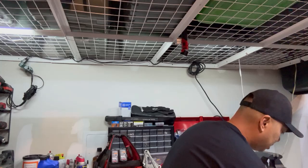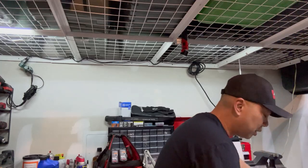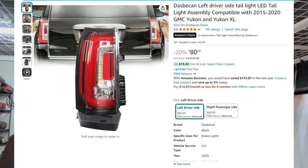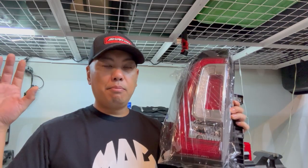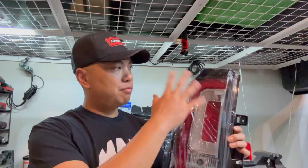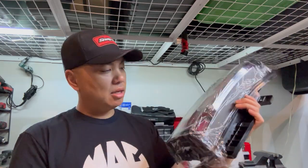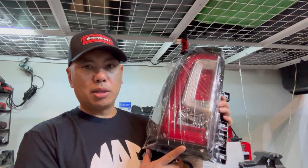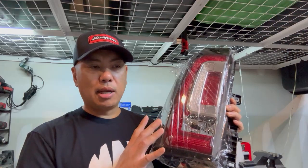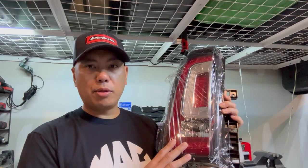Another thing that we got is, if you have the GMC Yukon with the LED tail lights, they are known to go out. Now you can go OEM, but it's very costly. So I found these on Amazon, pretty much replicas, generic versions. I have one actually on the passenger side already, and it works great. They're very bright, and pretty much all the same at a fraction of the cost. I think these on sale were only 82 bucks a piece. They do go on sale, you just have to wait for it. Normal prices, I believe, are 120 or so.